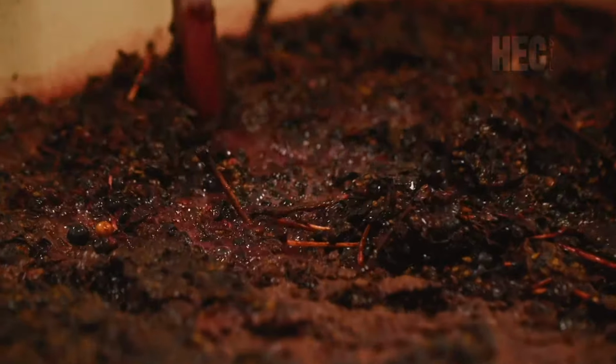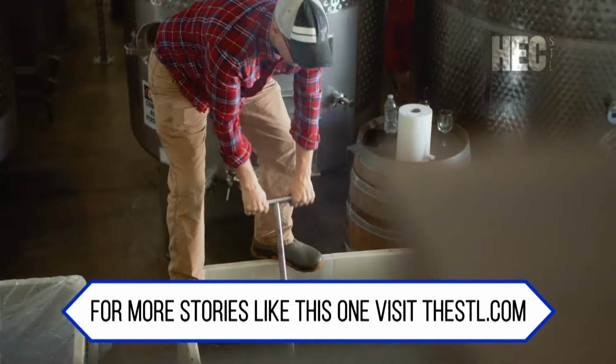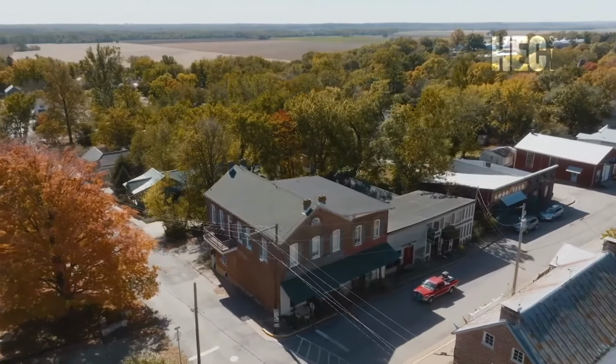Where the grapes were grown is important for the wine that you're creating. And I love that aspect of it. I love that what you're creating, it's just as important how it was grown as how it's produced. We want people to know that you don't have to go to Napa or Sonoma to get good wine. This region has come a long way.